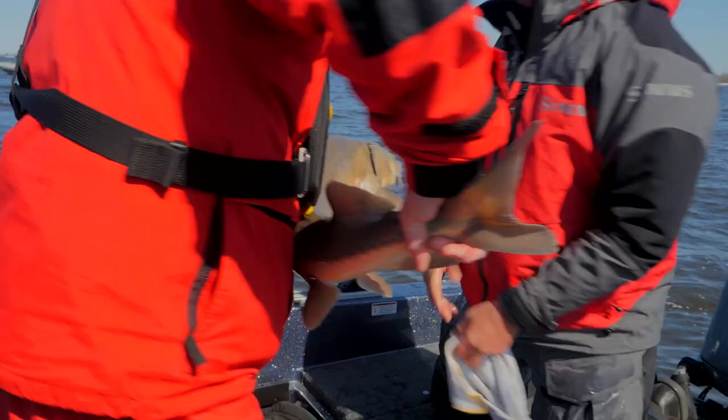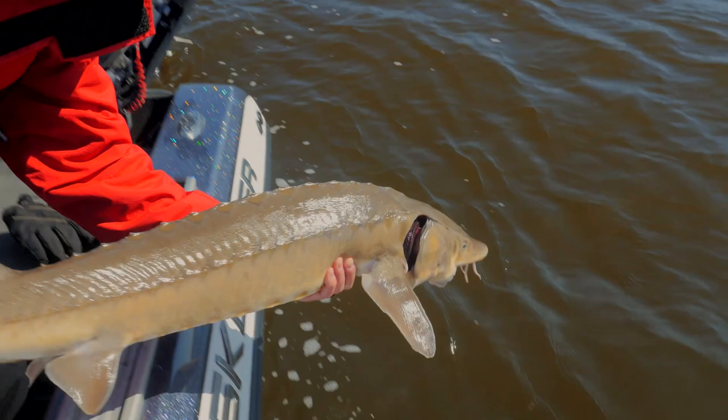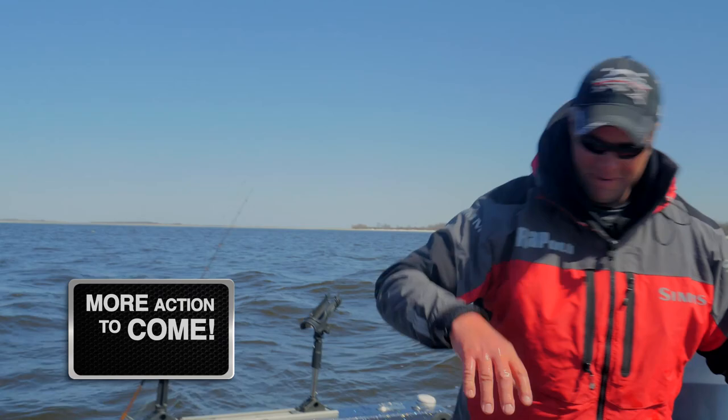My first sturgeon, not a giant, but... It won't be your last. It was quite the battle. Looking forward to another one. Let her go here. There she goes. Cool. Woo! Nice. Sturgeon slime.